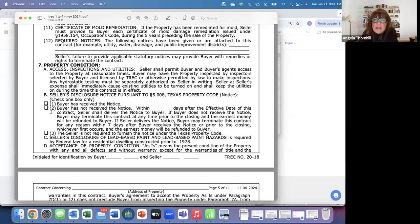property condition, access to inspections, utilities: the seller shall permit buyer and buyer's agents access to the property at reasonable times. This always becomes an issue. What is reasonable? The buyer wants to go in there, bring their decorator, et cetera. The seller is like, these people are coming over every day. So you have to set the balance of what is reasonable.